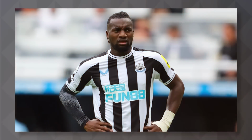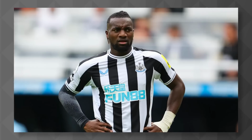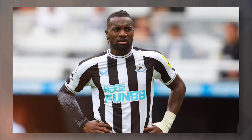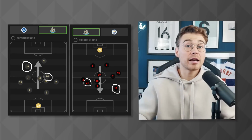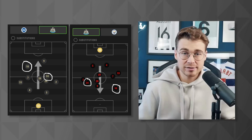However, against Chelsea, we could see the return of Allan St-Maximin, who has come off the bench in the last 2 league matches. When he was in the starting 11, the average positions looked very, very different, especially in comparison to their latest matches. St-Maximin was the furthest player forward, and Almiron then had to play that little bit deeper. So could it affect him and his ability to score goals?